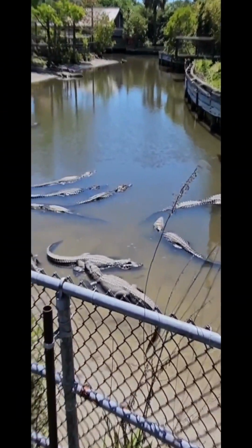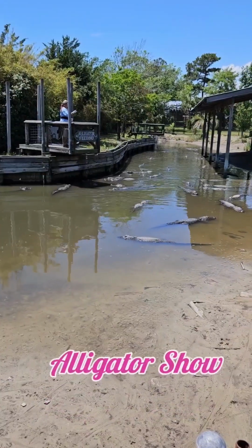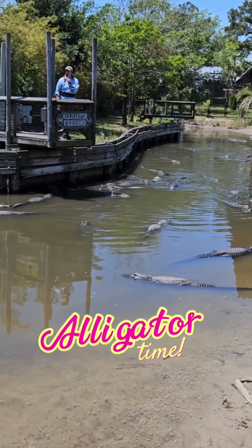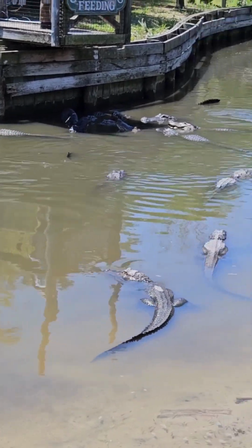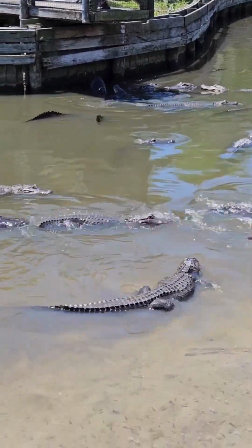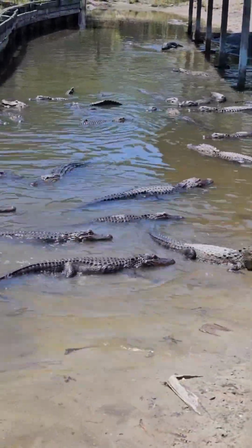This was so cute. Hey friends, welcome back to our Alligator Adventures on day 4 of our Myrtle Beach vacation in Myrtle Beach, South Carolina. We are at the outdoor zoo called Alligator Adventures, and this is a show we decided to go see, and it's feeding the alligators. So this lady on the microphone is talking to us about the alligators and that they know it's time for feeding.